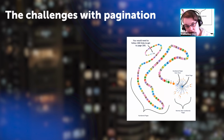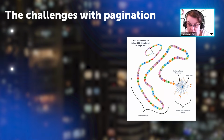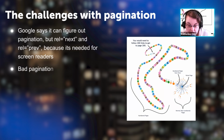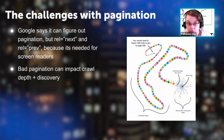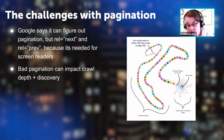Pagination. Pagination can cause all sorts of chaos. You see in the graphic on the right that depending on how you generate your pagination, it might take forever for Googlebot to crawl deep into your site. So obviously, if you're an enterprise site, there are structures of pagination you could suggest where things will get indexed more. I know Google says they don't use rel previous and rel next anymore. They can understand pagination without it. That's great. But honestly, Bing still uses it and it's required for ADA compliance and screen readers.